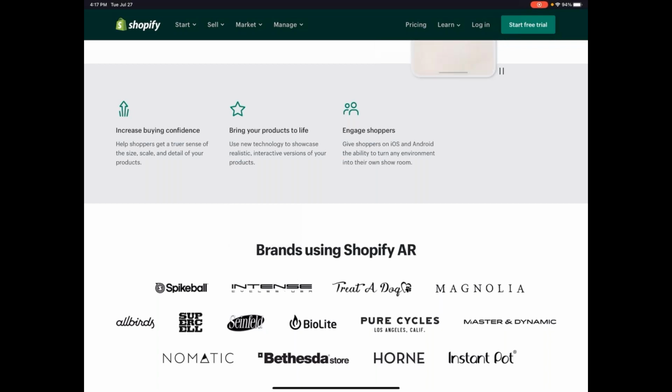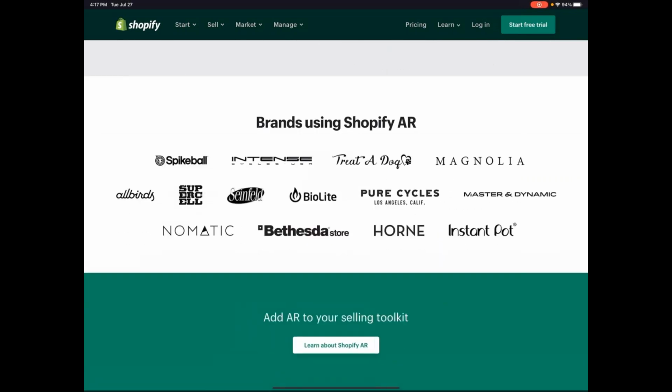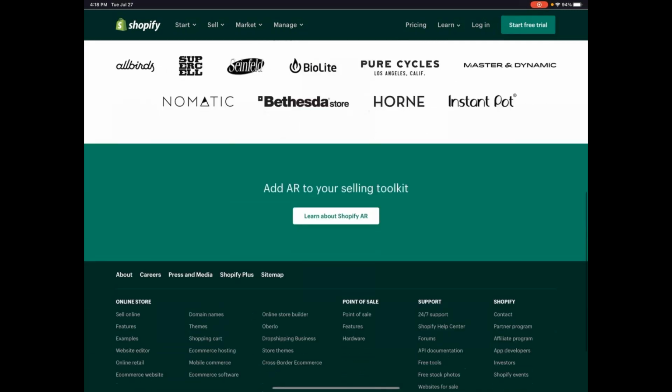So I'm gonna scroll down and we're gonna continue. Brands using Shopify AR. As you can see right here, all of these are reputable companies, right? These are big, trusted companies, and they're trusting not only Shopify, but the technology of augmented reality to be able to connect with their audience, right?